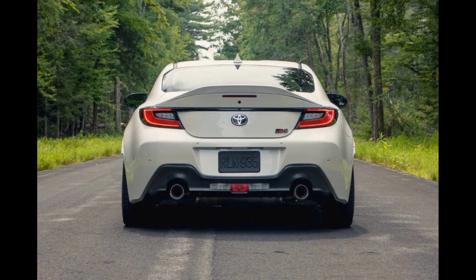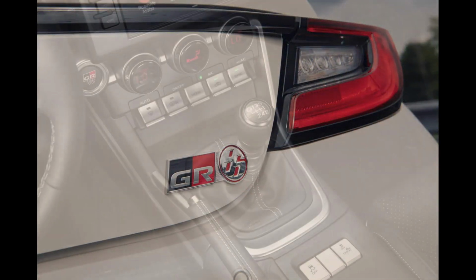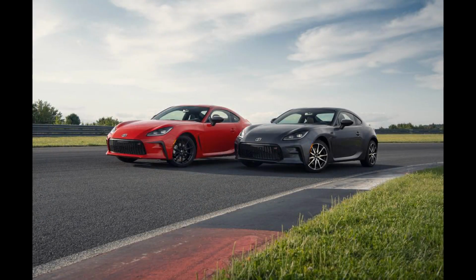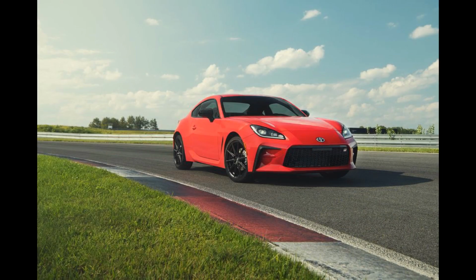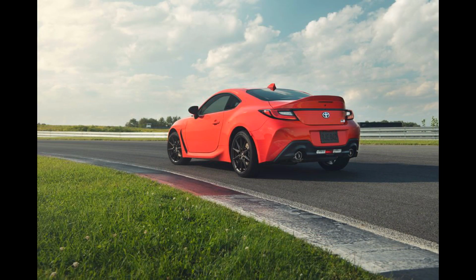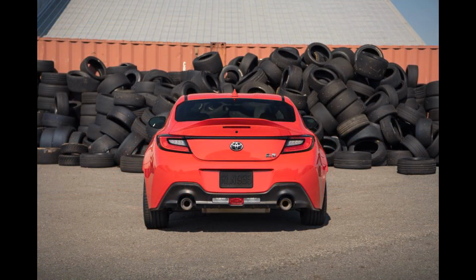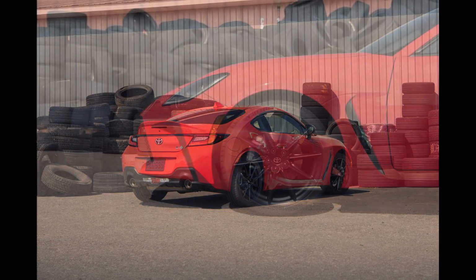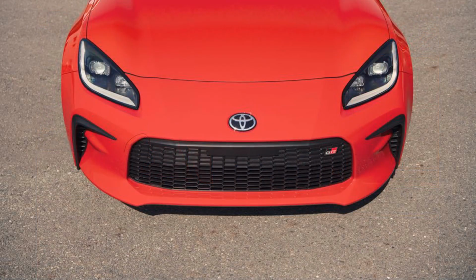Fuel economy and real-world MPG. The EPA estimates the Toyota GR86 can accomplish 21 miles per gallon in the city and 31 miles per gallon on the highway when optioned with the 6-speed automatic transmission. The GR86 using the 6-speed manual gets slightly lower EPA numbers at 20 miles per gallon in the city and 27 miles per gallon on the highway. When we get a chance to put the new model through our 200-mile highway fuel economy test, we will update this story with the results.